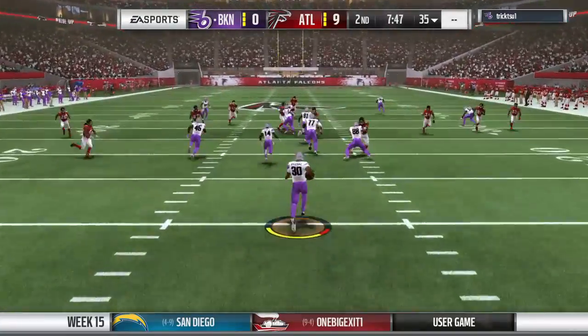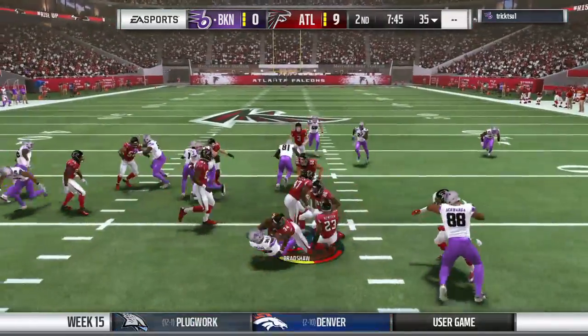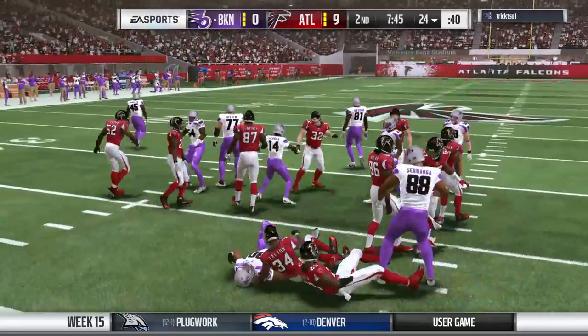Gives him a little street cred in the locker room, too, doesn't it? Street cred, and then when they go out to dinner afterwards, he's still picking up the check.